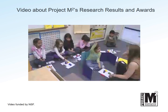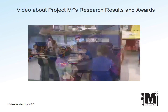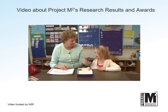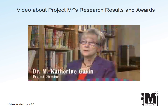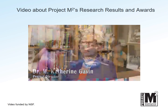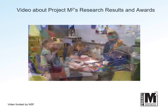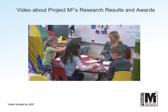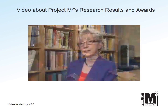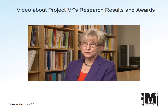The Project M Squared units are based on research and best practices across math, gifted, and early childhood education. Teachers were our partners in research from the onset. We both piloted and field tested the units across several years and in 4 states. We had schools and children in Connecticut, Kentucky, South Carolina, and Texas. And we also had a comparison group of students from the same schools, which meant that the demographics were the same, as well as we made sure that they were of likability. And we were thrilled with the results.